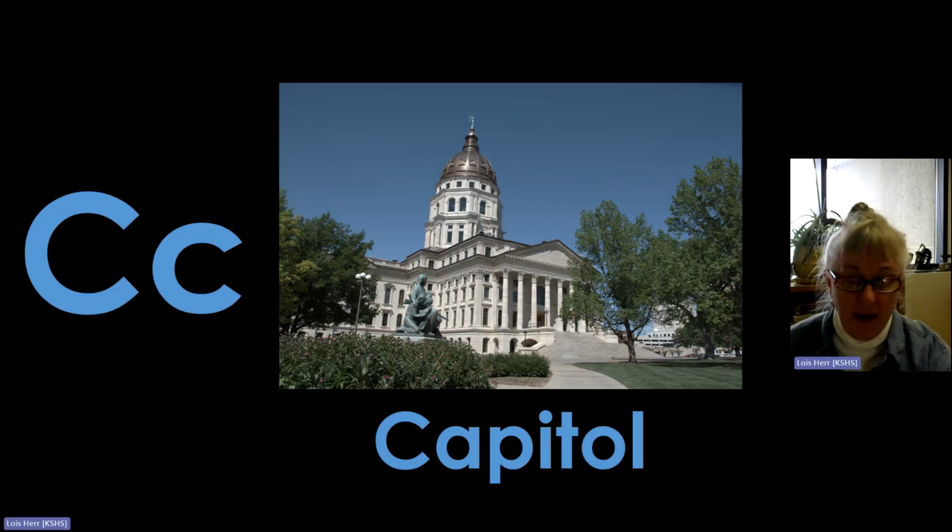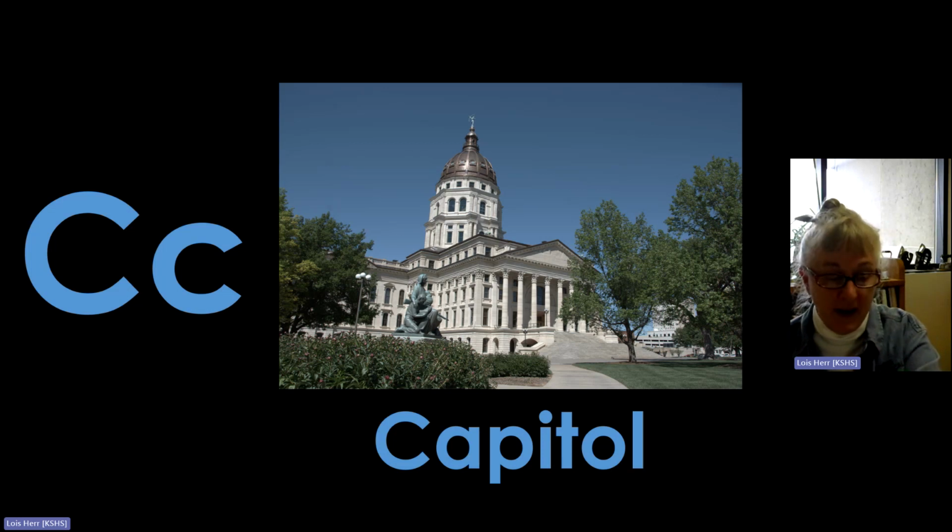C is for capital. The Kansas State Capitol building is in the city of Topeka. This is where laws for the state of Kansas are made, where the governor of the state of Kansas has an office, and where artwork telling the story of Kansas is on display. You and your family are invited to visit our beautiful Capitol building today, and visitors can even climb 296 steps to the top of the dome. That's the highest part of the entire building, and on this photo of the Capitol, it's the very tip top of the roof, so you can go that high if you come to the Capitol building and take a tour.